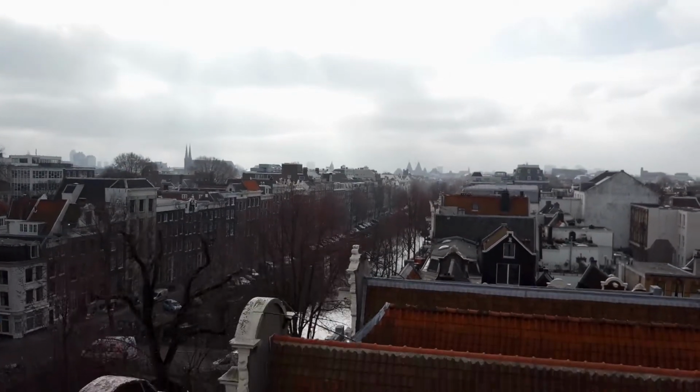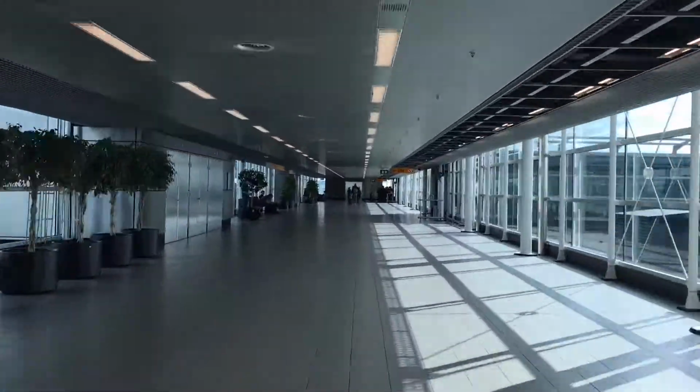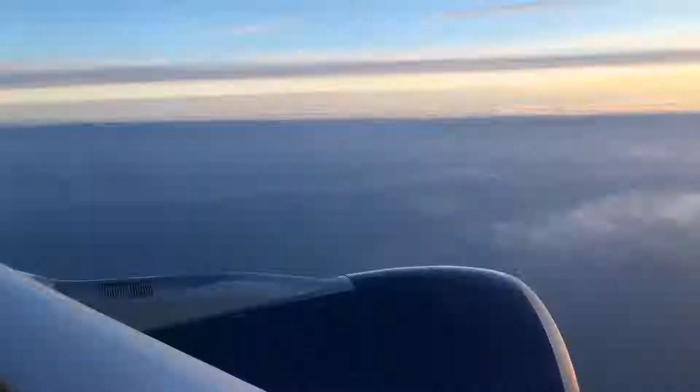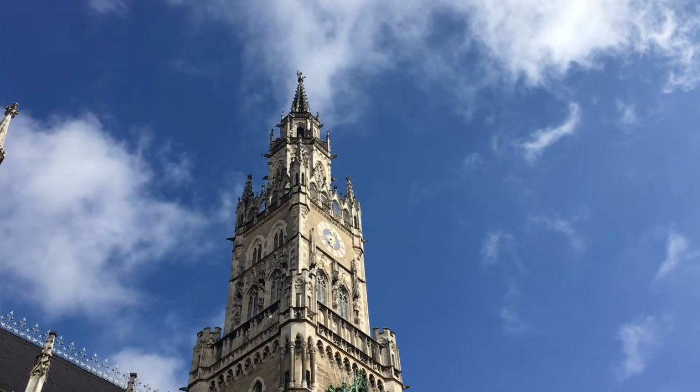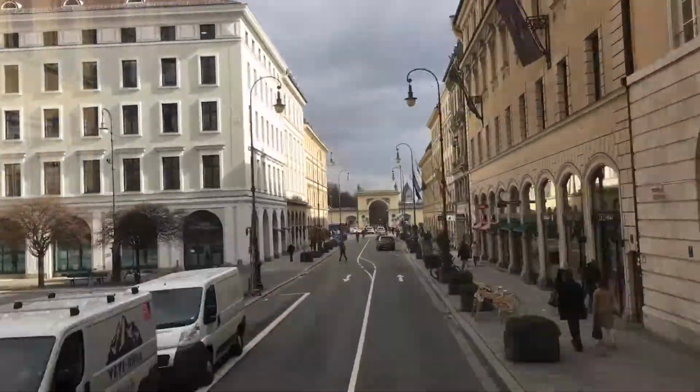Next stop on the itinerary, a quick flight over to Munich. This was our first time in Germany, and while it wasn't my favorite destination we've ever been to, we loved the food. After a day and a half in Munich, we headed for Bavaria.